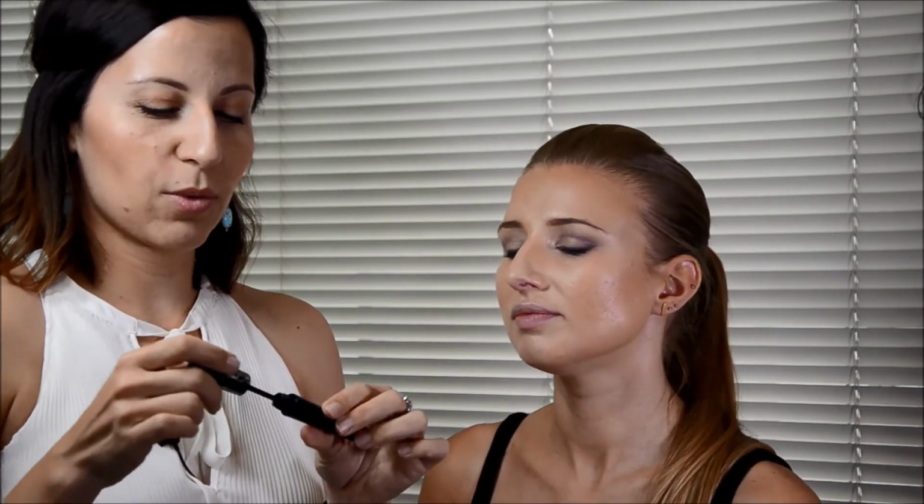Another little tip for you guys is when you're using your mascara, please don't do this. It's the worst thing that you can do for your mascara, because you'll be pumping air inside the little container, which will dry your mascara out. Ideally, there's enough product inside to last you for ages, so you just want to take the little brush out, and if there's any excess buildup of product, just brush it off against the top of your little container.